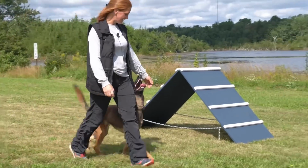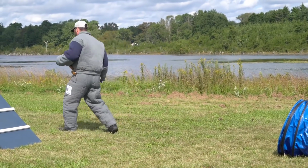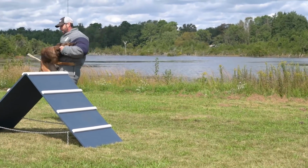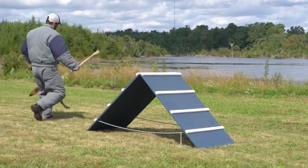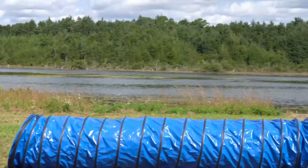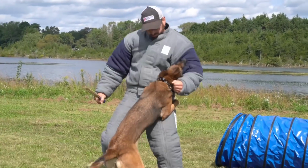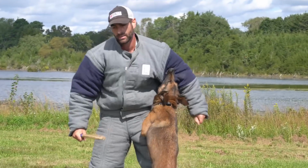She's still checking out where he is. She wants to make sure. There she goes. So I would say that Luna's got my 6. Do you guys agree? That's a very true fact, buddy.